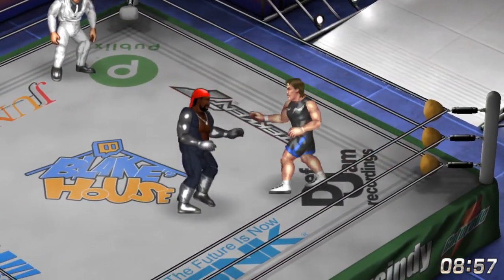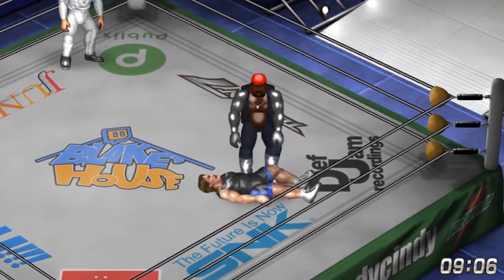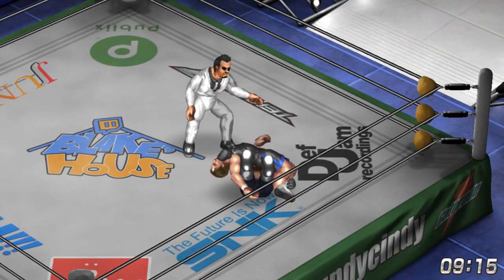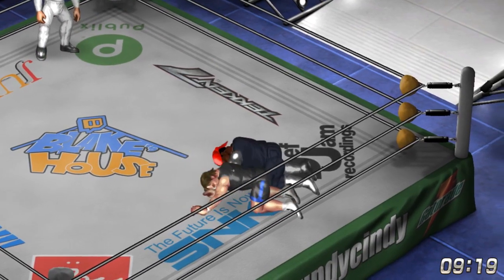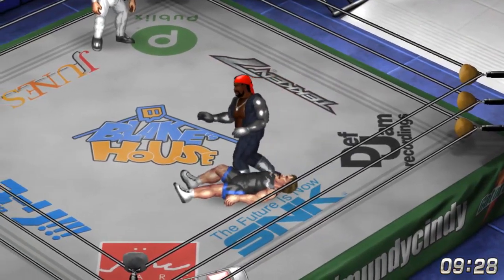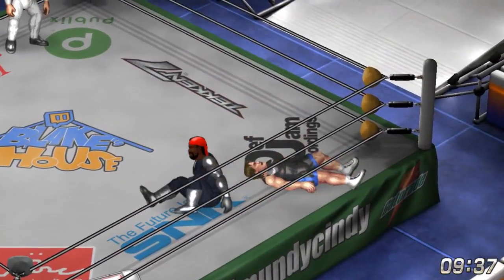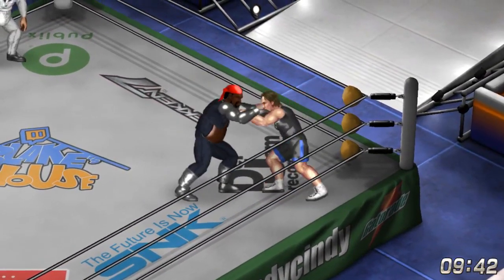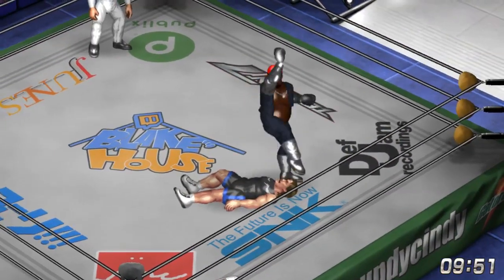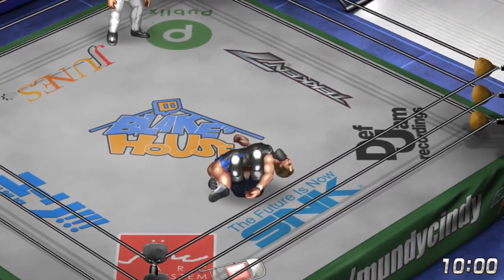JJ firing David into the corner turnbuckle, but David bouncing right back out. Big neck breaker connects. And it looks like JJ looking to slow David down by any means necessary. And in this case, that means just breaking this man's back, making him humble. JJ starting to get going. Belly-to-belly overhead suplex once again, but hold on. Possibly going for that package piledriver again, but back body drop reversal. And JJ again.